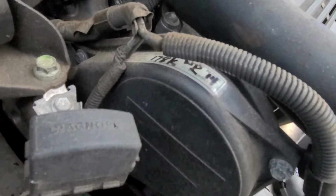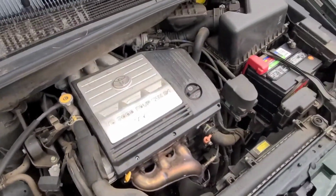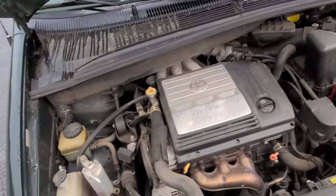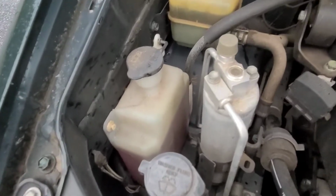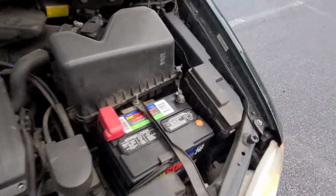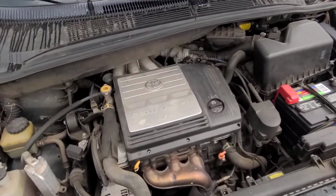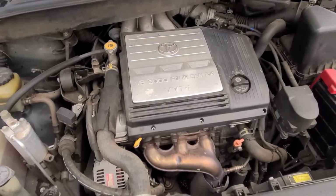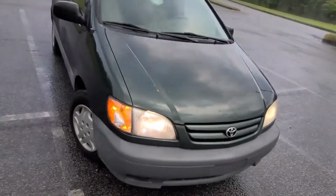Timing belt 178 in 2014. So since 2014 he's driven it 7,000 miles. He said he used it only for vacation and family trips. He wasn't joking. Got the proper Toyota red coolant. Battery about 1.5 years old. I mean, it's a Lexus van. That's the same motor you'd find in an early ES300.